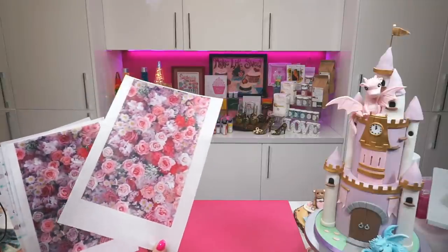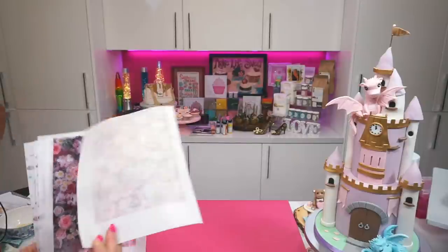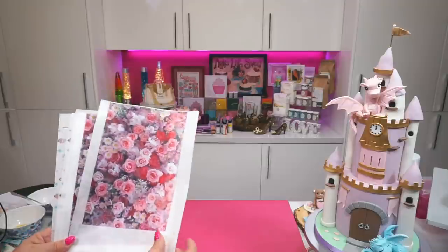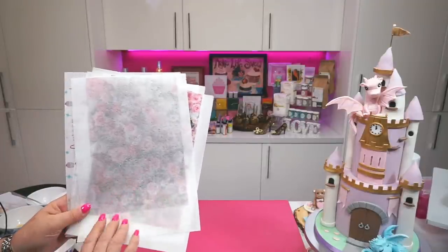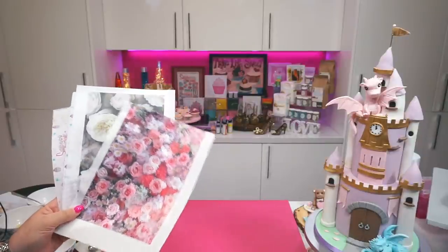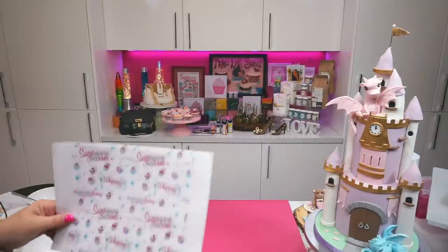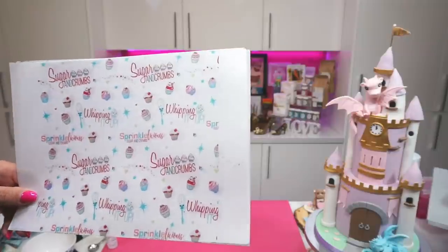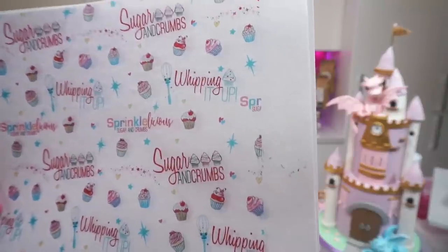But we do icing sheets at work, but this is edible paper, and you print onto the smooth side. So I don't know if you can see. Can you see that texture side there? So you print onto the smooth side. I didn't know how many she wanted. So we've done that, and look at that. Isn't that nice? That's our logo, just in case you don't see it. Sugar and Crumbs, look at that. That's our logo.